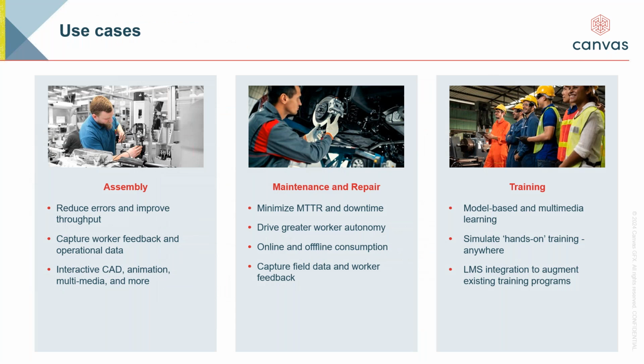So Barbara introduced this in the beginning, but we serve 3 main use cases with Canvas Envision. That is assembly, so making highly visual model-based work instructions to reduce the errors and improve the throughput that the front line is able to create, and then also importantly capture feedback from the frontline worker to make sure that their observations are captured during, let's say, an assembly sequence.